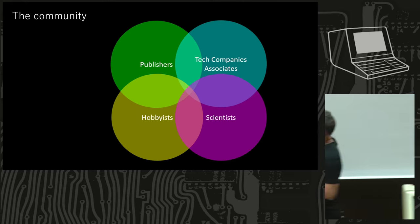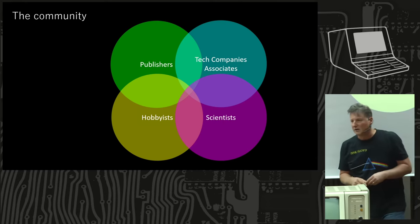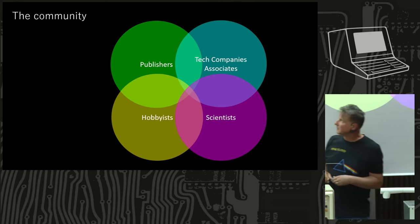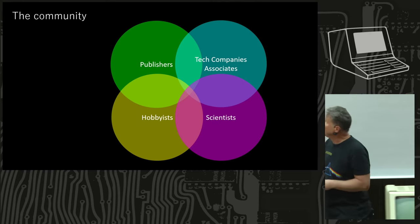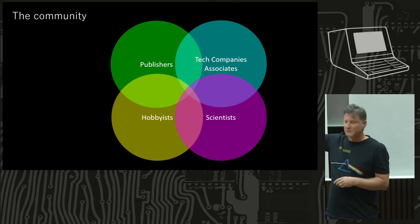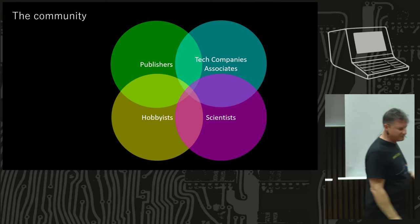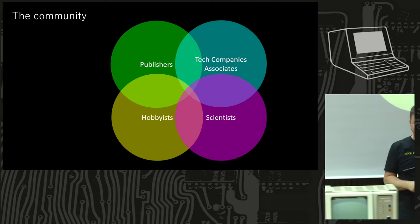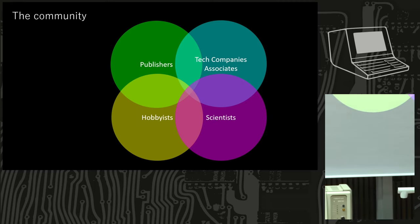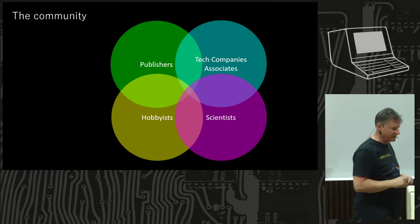There were on the other side the tech company associates. So associates of, for example, Hewlett Packard in Palo Alto, or associates of other startup companies who were there around in the Silicon Valley and so on. The important thing is they had access to all the technology know-how of the tech companies of the time. And there was the third group, the hobbyists, who had probably some time or much time to spend, and a lot of enthusiasm, but not much money. And there were the scientists who worked at the research labs, for example, or the Stanford University in that area.